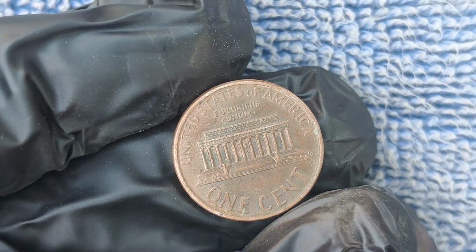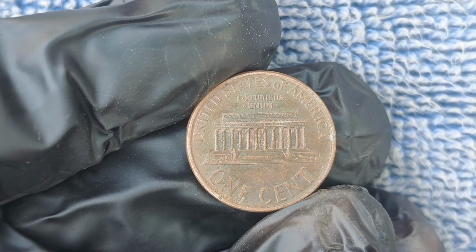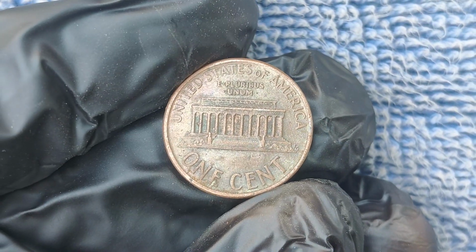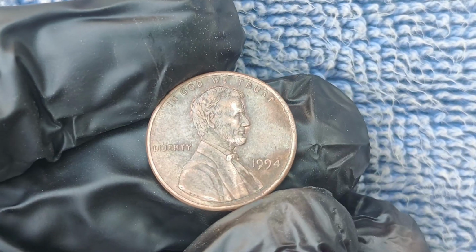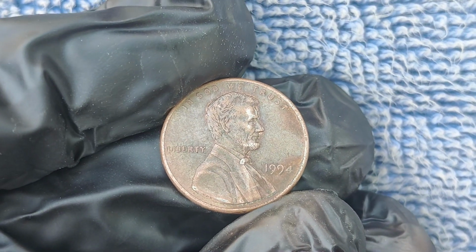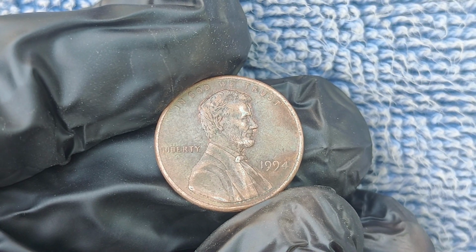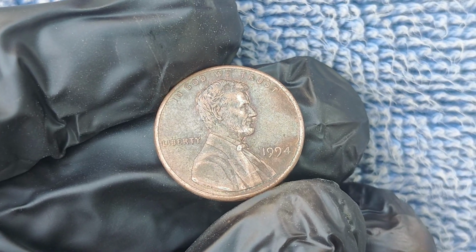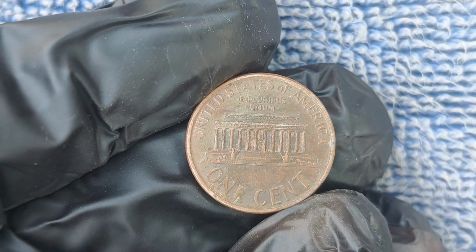If you believe you've discovered a 1994 no-mint mark penny in your collection, your next step is to have it verified by a professional. The best way to do this is by submitting the coin to a reputable grading service like PCGS or NGC. These services will authenticate the coin and assign it a grade, which will help you determine its market value. Once your coin is graded, you can explore selling it through auctions, dealers, or online platforms. If your coin is in excellent condition and has been properly graded, you may be able to secure a significant payout, possibly even approaching the $1.8 million mark.